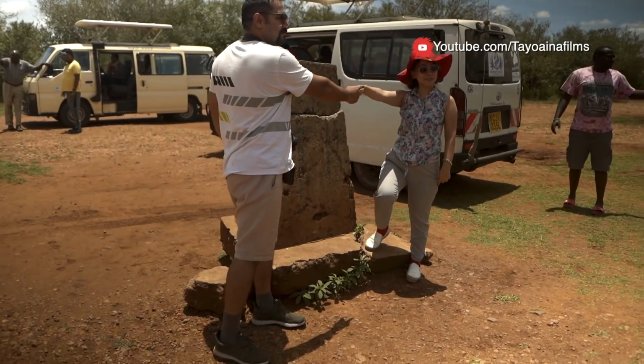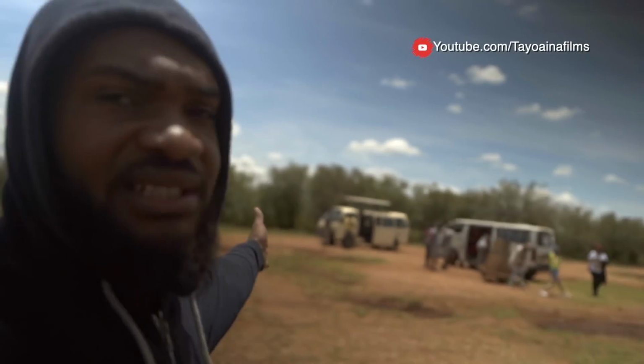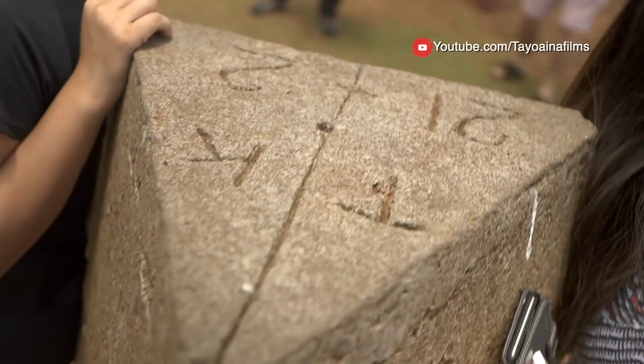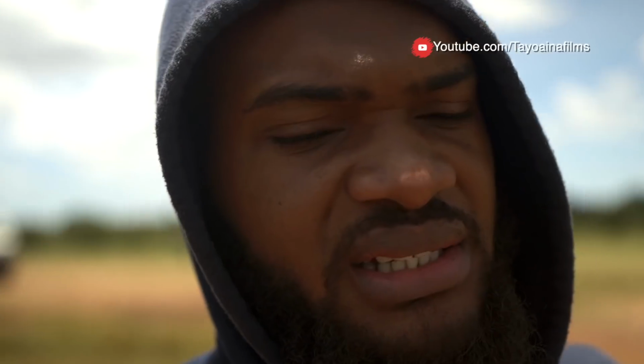At this present point in time, I'm currently in Tanzania, and I'm sure you're wondering, I was in Kenya how many minutes ago. So apparently this side of this area is Tanzania, while this other side is Kenya. There's a stone there, I don't know if you guys can see it. So the stone right there is what separates Kenya from Tanzania.